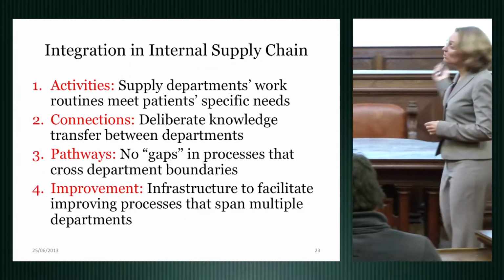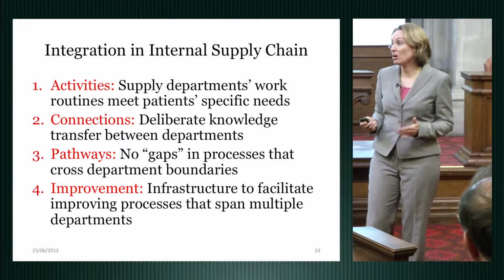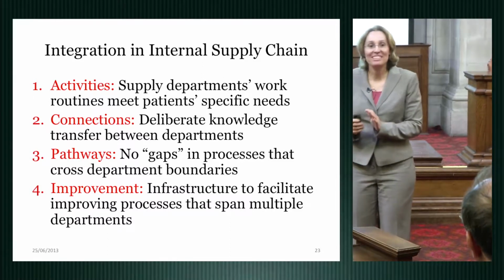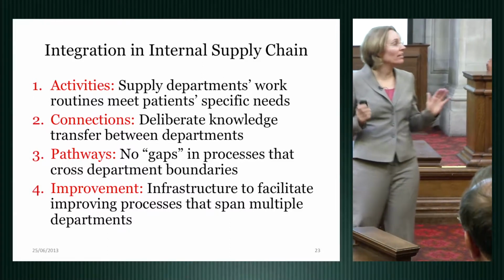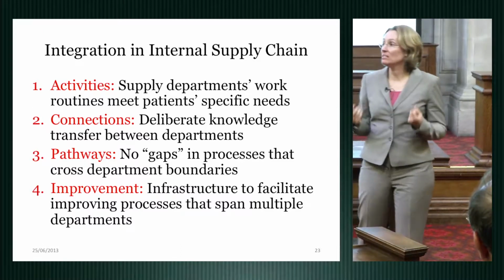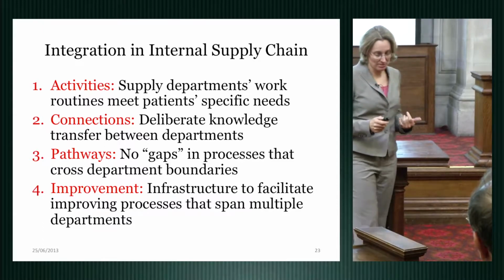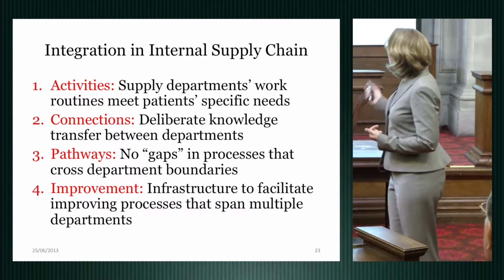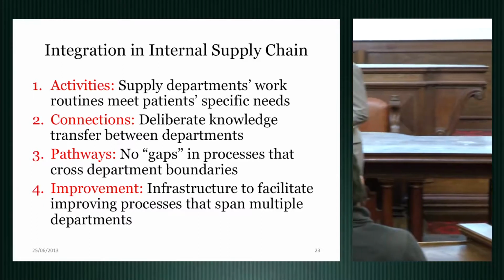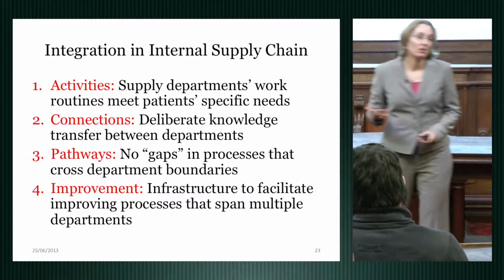Okay, so this is what I'm talking about today. So this is sort of the meat of what I wanted to talk to you about. That was all just a setup. But this is, what do I mean by well-integrated internal supply systems, and why do I believe that this is what's causing so much of the chaos on the front lines of hospitals? And so first of all, activities. So remember, I stepped through what those 4 things are. I'm going to step through them again, but this time personalize them for healthcare.